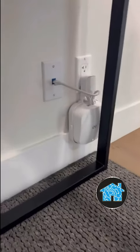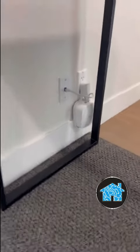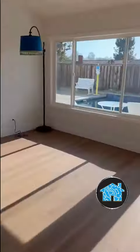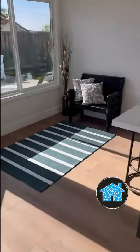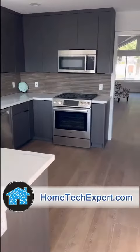So here you can see an eero Pro Wi-Fi 6E mesh access point antenna inside of the office. So the various rooms, I don't just wirelessly boost the signal, I hardwire the Wi-Fi antennas throughout the house in order so that you get high-speed internet, not just high-speed signal. It covers the whole house, so that way you can have great internet for your Netflix, for your Spotify, for your Apple Music, to do your Zoom.